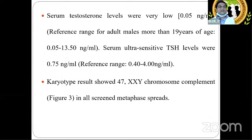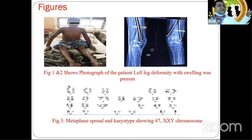On biochemical analysis, serum testosterone levels were very low: the reference range is 0.05 to 13.5 nanograms, but in this case it was 0.05 nanogram. The serum ultrasensitive level was in the normal range. Karyotyping showed the presence of one extra X chromosome. These are figures of the patient, and the X-ray showing left leg deformity with swelling. On the chest, a small black hairline is seen.